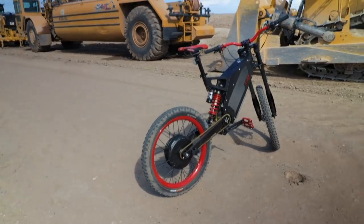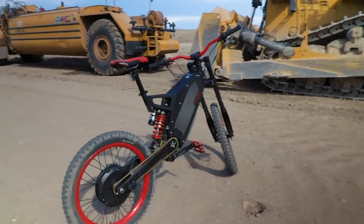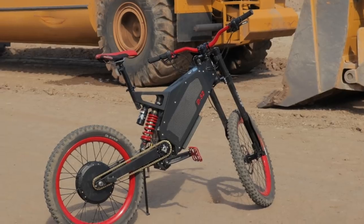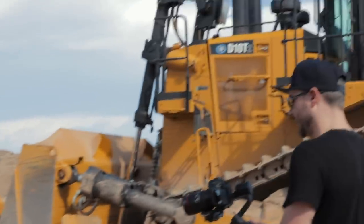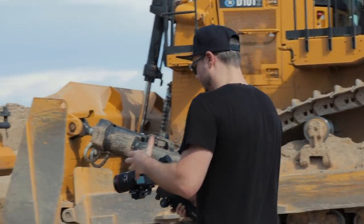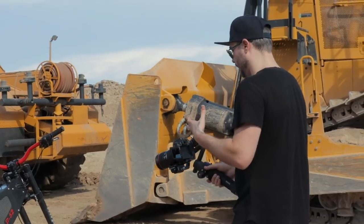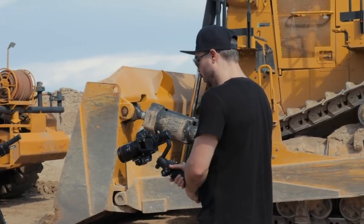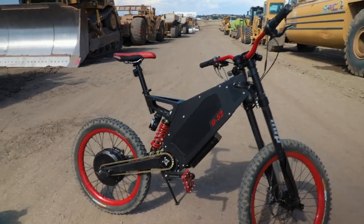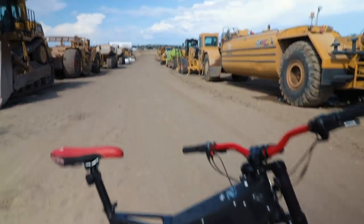So I'm going to give this advisory right now, I'll give it once and I won't keep saying it, but be safe on this bike, guys. This thing is extremely powerful, I'm talking you don't get it until you ride it. Twisting the throttle on this thing, it feels like a gas powered bike. It's so powerful and it will get up to top speed incredibly quick. Top speed on this, by the way, is 50 miles an hour.